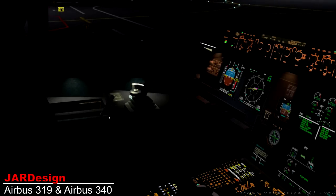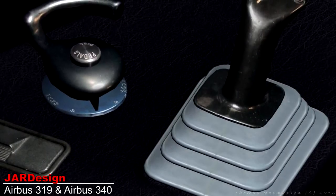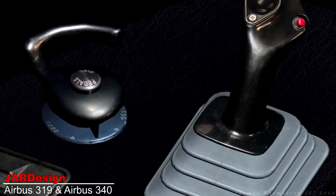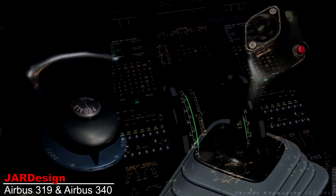Next up are two Airbuses that JARDesign are currently developing, the Airbus 319 and the Airbus 340. I have no information or screenshots from the development of JARDesign's Airbus 340. The only thing I know is that it is under development and that I am seriously excited about it. There is not much information about their Airbus 319 either, but I have a couple of screenshots and a single video that I've been given permission from JARDesign to show you.